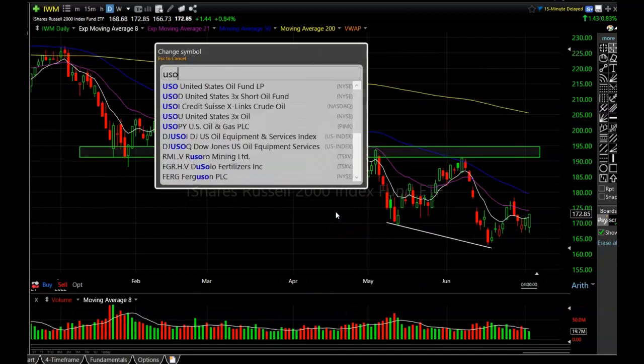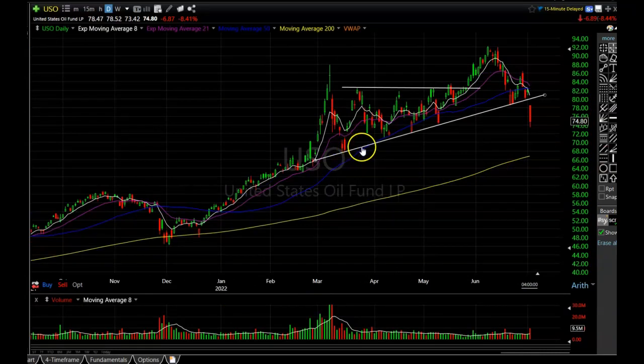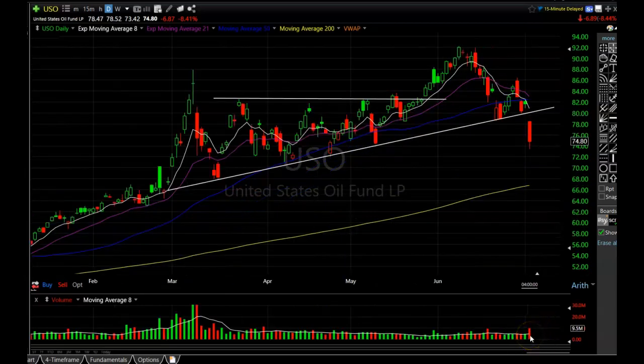But let's take a look at the oil contract. Let's take a look at the USO. The USO broke that very important uptrend line today. It was really strange because I was looking at the futures, and the futures didn't look so bad, but then all of a sudden got this huge gap down. I wasn't watching the futures right up until the open, but I watched them about a half an hour before, and I didn't think the oil contract really looked all that bad, but for whatever reason, got this big gap down and just kind of sold off hard on some pretty decent volume.